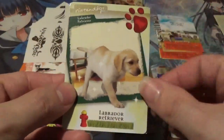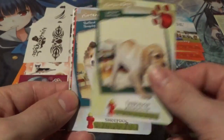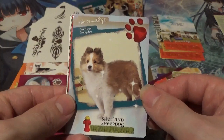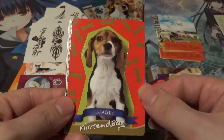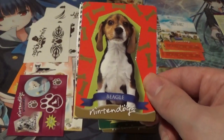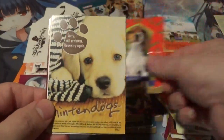Oh, we got the Labrador Retriever. He's just kind of roaming around. That's cute. The Shetland Sheepdog. Always adorable. Oh, we got the Beagle. Always a reliable and loyal dog. Always a great dog of choice.